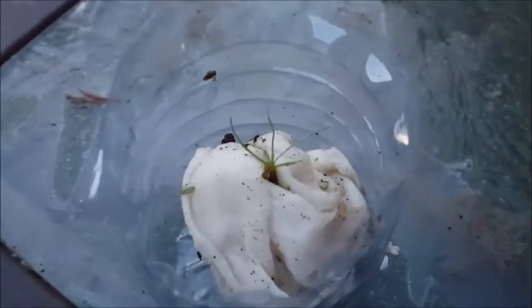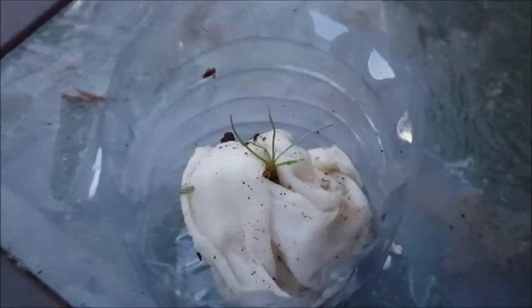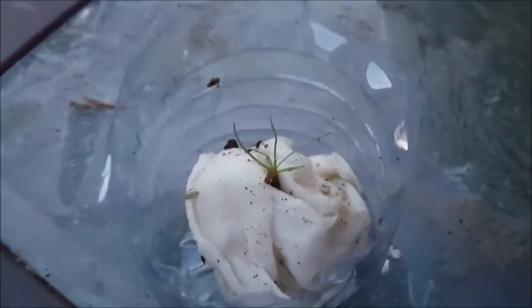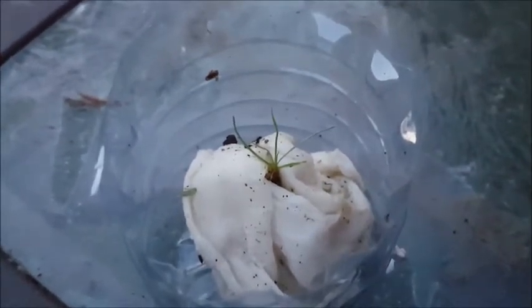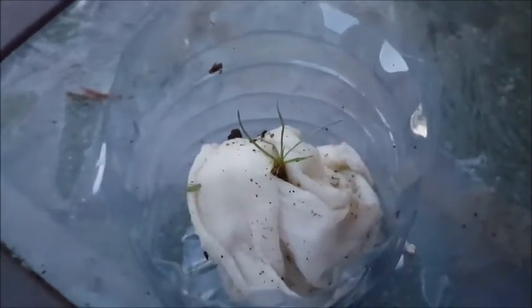I'd be happy with any of them, even if this survives. I'm going to leave it in here for a while actually. Once it gets at least twice the size, maybe 3 times the size, I'll put it into a pot, and then I'll give you guys an update. So we'll see how this goes.